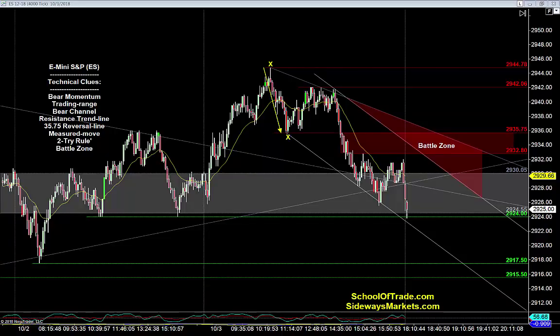Let's keep going. How about some S&P? S&P is bearish. Yeah, obviously bearish. We get a trading range, a hidden channel, a resistance trend line, a reversal line, and a measured move on the chart this evening. The bears have control. That's pretty obvious, right? And that tells me to look for selling opportunities up at resistance levels tomorrow morning. And there's really no better level of resistance than the high of a hidden channel, right?